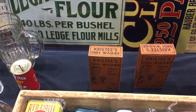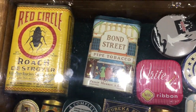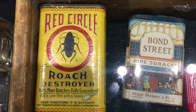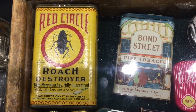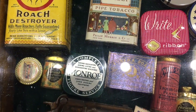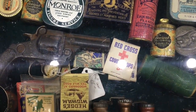Here we've got a bunch more items of interest. A whole bunch of typewriter tins. Roach Destroyer. Some of these old chemical packages are starting to be really collectible. It used to be people didn't really care for these, but it's a different era, and people are a little more interested in, well, ironic things and things that actually show how people really live and the things they have to deal with. So now we see more interest in them.